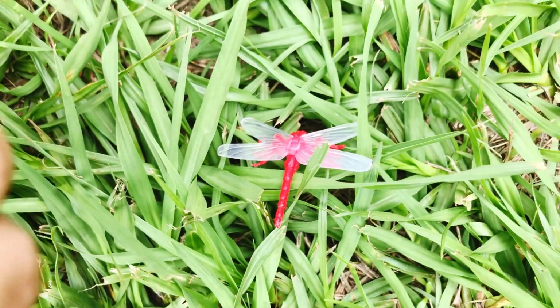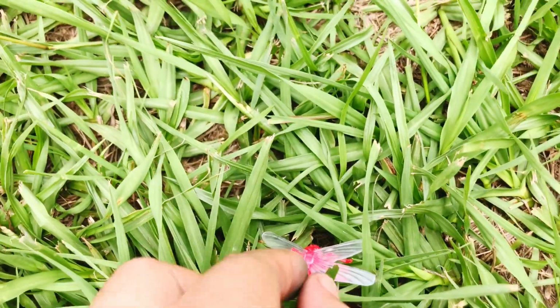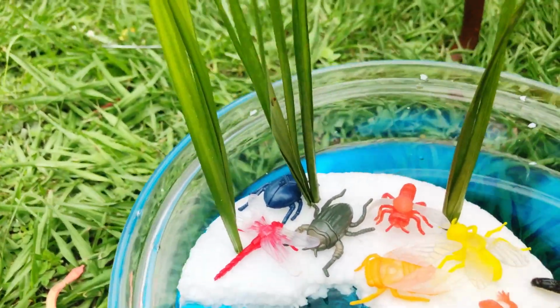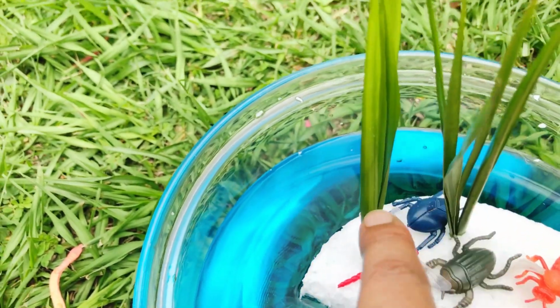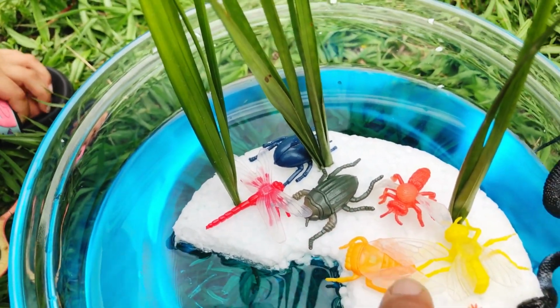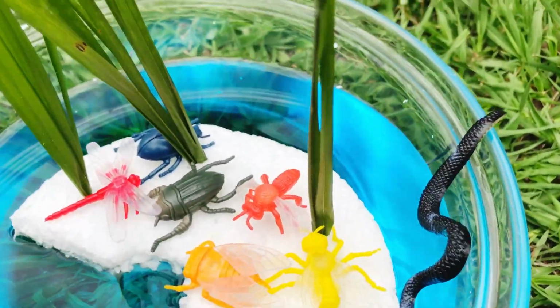Dragonfly, Zenny. Don't touch it. Mommy will take it and we put it in our pond. It's a fly. Wow. It's in our pond. Here is dragonfly, beetle, another beetle, and here's the orange fly. Yellow bee, another bee, orange bee, and gecko, and the one big snake. And we have to find more. And here is our little fish.